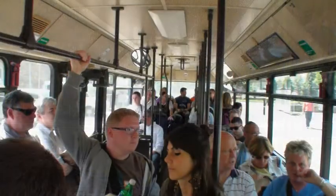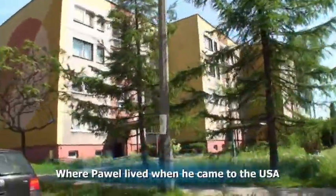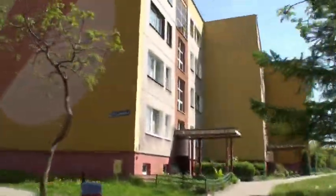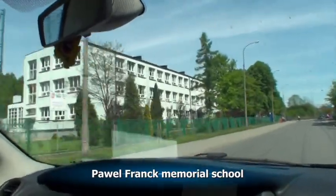Then it's back on the bus to Auschwitz I, and we head out to Chalmette. This is where Pavel's family lived when he came to America, and they still have an apartment here, and his dad sometimes stays here since his medical practice is very close. And this was the grammar school that taught Pavel everything he knows.